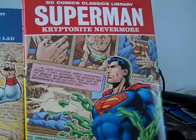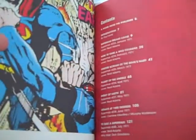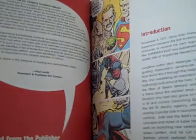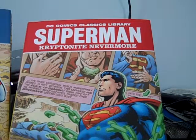For starters, Superman: Kryptonite Nevermore was the first archive edition book released in the series, and it took place around, let's say, the early 70s or so. There's a foreword by Paul Levitz. They pretty much reprint all the classic comics as is. The story was good, but the actual reprint looks kind of beige and faded, which I think is what they were trying to go with for the first book.